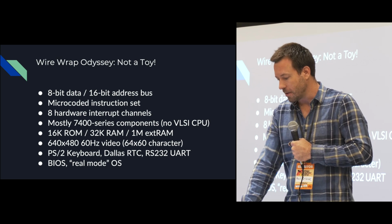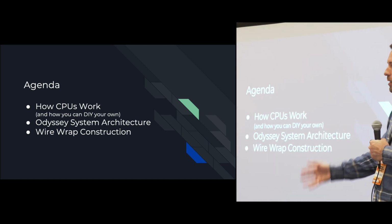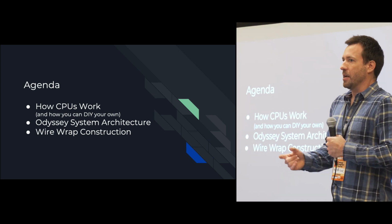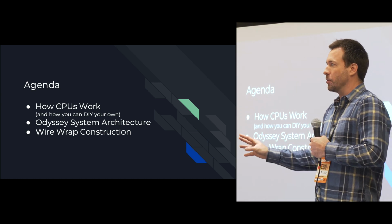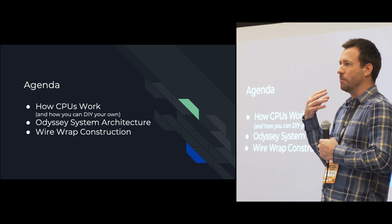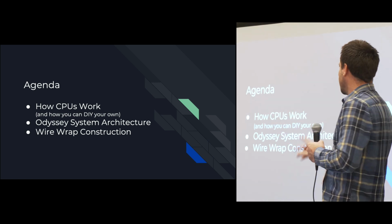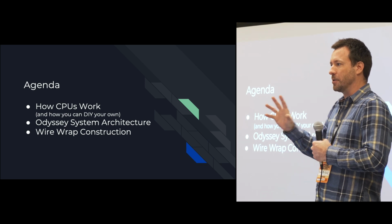So with that background in mind, what we're going to talk about over the next 40 minutes or so is, first, I'm going to give you the 5-minute version of how CPUs work. Everyone in here, I'm sure, already knows this, but I'm just going to give the high-level overview from my perspective, remembering that I'm not an electrical engineer. I took one elective in college about this, but the point is that I took that small amount of knowledge, and I was still able to do this.